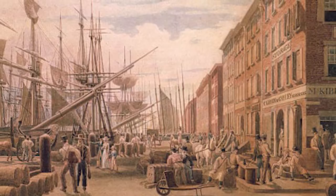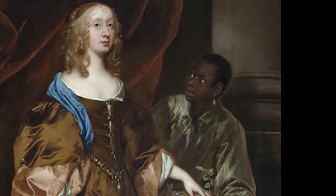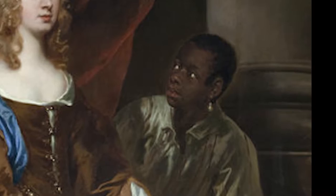Coopers, who made barrels, carpenters, and blacksmiths all frequently relied upon enslaved labor for their business. In the city of Charleston, many of the wealthy inhabitants used their slaves as their housekeeping staff. These house servants were expected to maintain the home, thus freeing up the time of Charlestonian women to engage in high society outside of the home.